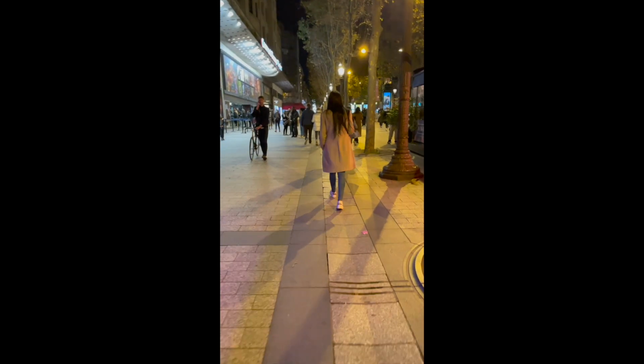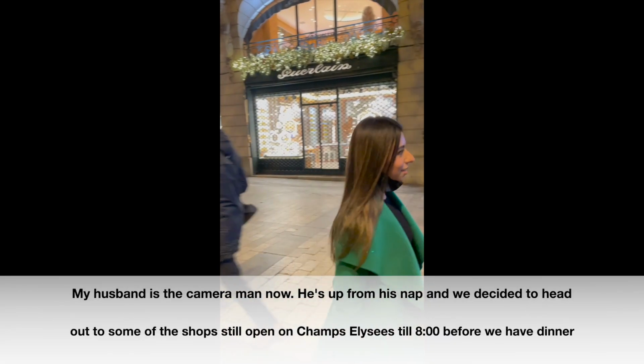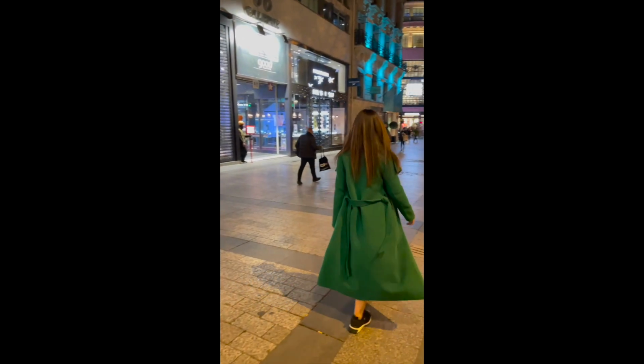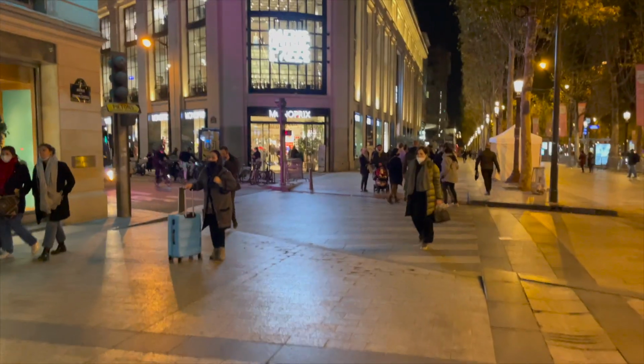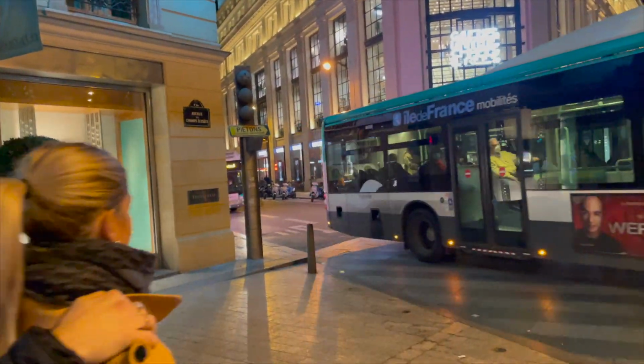Just walking back to the hotel. Don't worry, I wasn't carrying any shopping bags with me. You can always have them delivered, so it's always safe. You can be hands-free and walk around at night. I felt completely safe. I'm in my element. The weather's actually quite pleasant here. It's not very cold. Everything mostly closes here at 7, 8 o'clock.